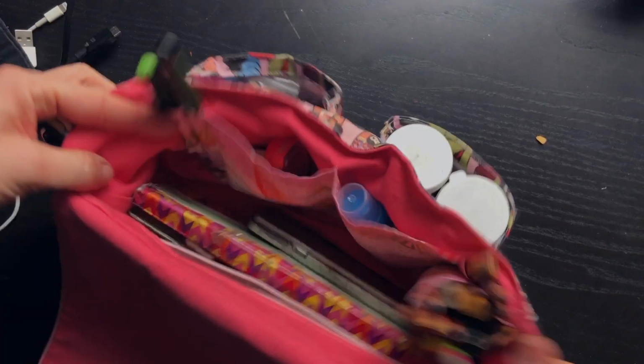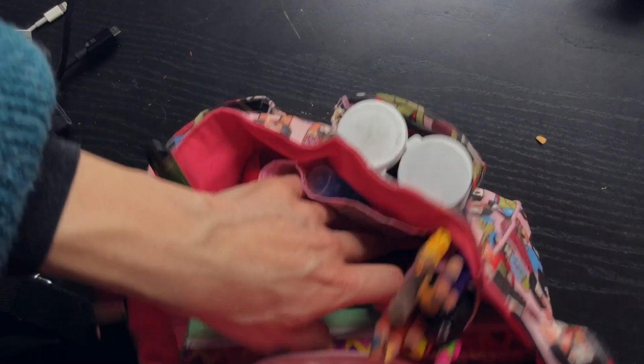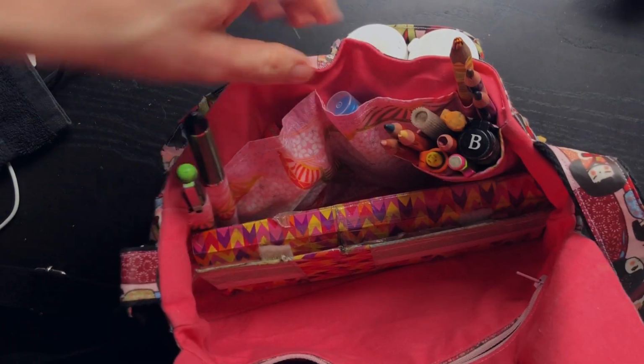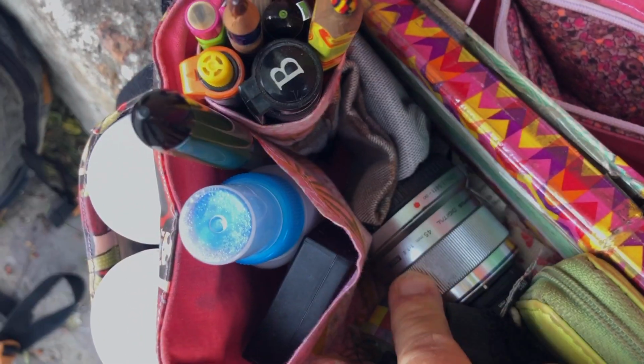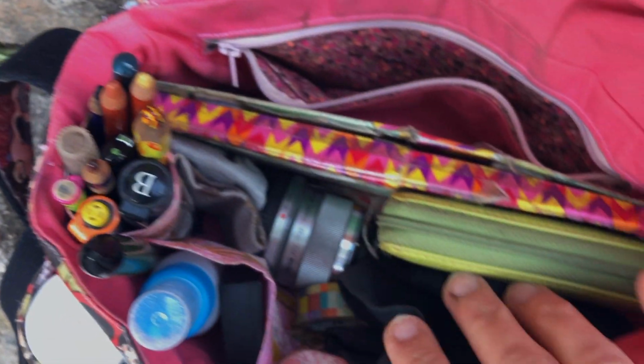And I will have a few things in my backpack, like the big sketchbook and the tools, but you know, I mostly have everything I need in here, so this is so cool. It can also fit my small camera lenses, which is really handy, along with of course the art supply.